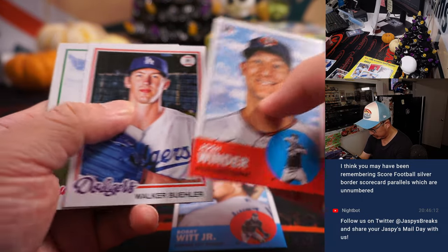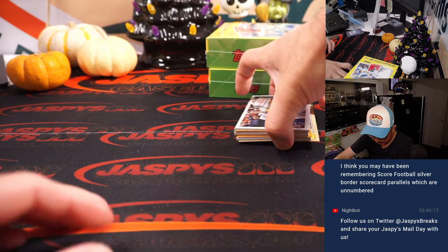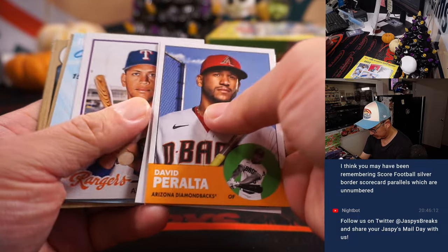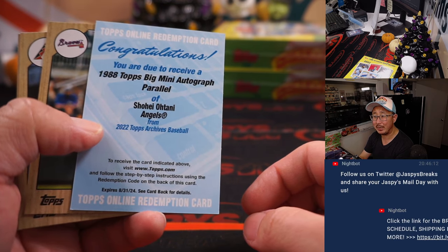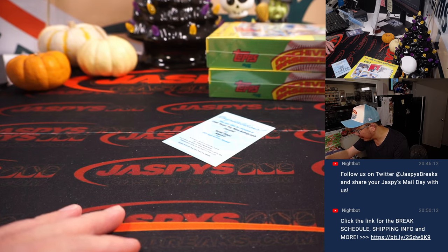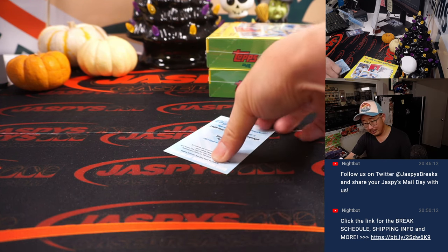There's Bobby Witt Jr. for the Royals. Wow. And a 1988 Topps Big Mini Autograph Parallel, Shohei Ohtani. I think we got short an autograph here, but they say it's on average, but that could make up for two. Nice one for the Angels.